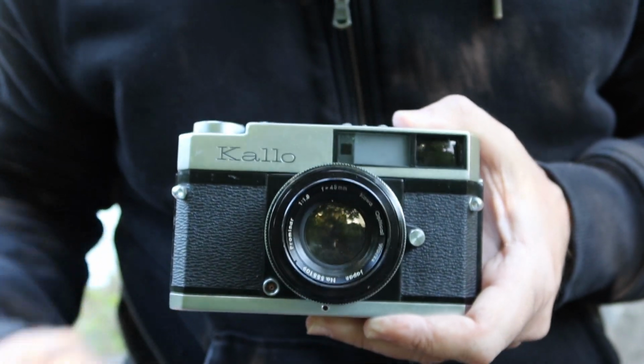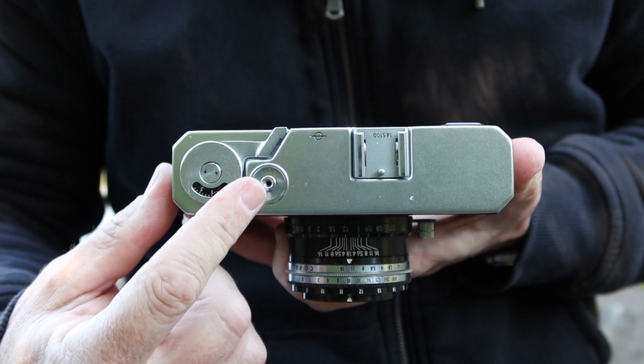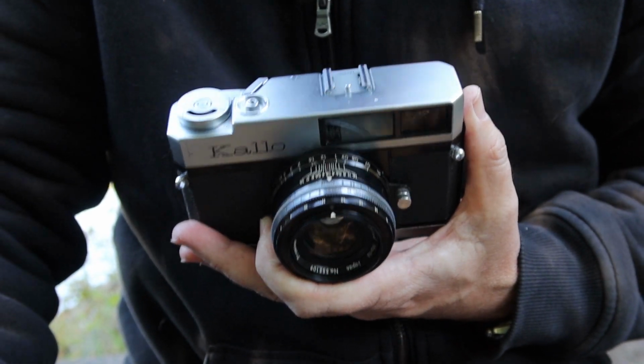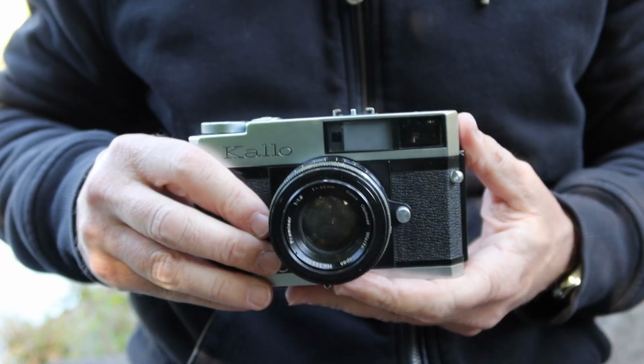If you need a self-timer, I recommend just finding a self-timer which screws into the shutter button. These are easy to find. They were made by Walls and a lot of other companies. You can find them on eBay and places like that. You just screw them in, switch them over, and they work perfectly well.